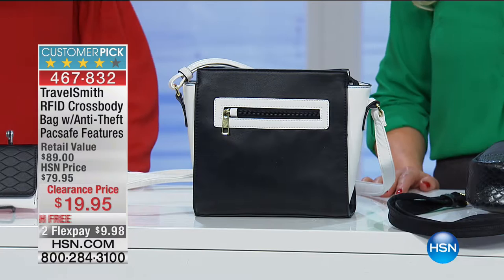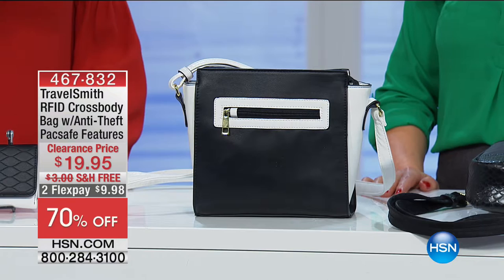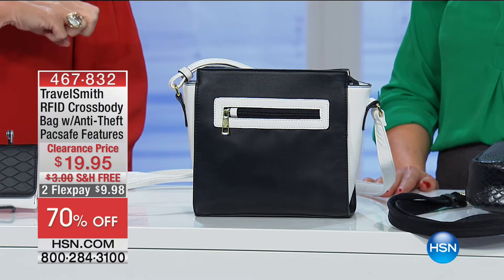Well, what else is more classic than your black and white? This is from Travelsmith. If you're not familiar with it, it is one of my personal favorite catalogs. Comes in the mail. They have great travel items. You've never seen a bag like this, though. Start with the fact that it's RFID. That's radio frequency. So it blocks the scanners that walk by you and steal your information. But this also has anti-theft features unlike anything I've seen. Absolutely. To get this at $19.95, this is definitely one of the best deals of the day.